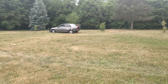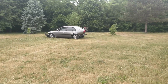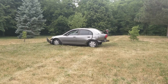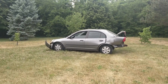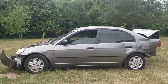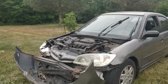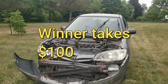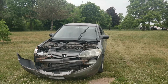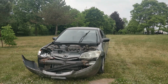Okay, so this is the engine blow vehicle. You buy a ticket with a time on it. So if you think it's going to last 5 minutes, that's what you bet. And they remove the oil from the engine and see how long it takes to blow up. Craziness. This year it's a Honda. My guess is 12 minutes. Let's see how close I am.